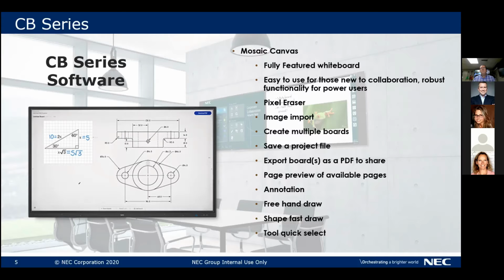Annotation is available within this product, not only within the whiteboard, but you also have overriding annotation for any element that you bring into the CB series. You can't see it here on the screen, but there's 2 arrows that go up and down the right and the left-hand side. And when you tap those arrows, additional navigation buttons open up. And one of those is an annotation button.